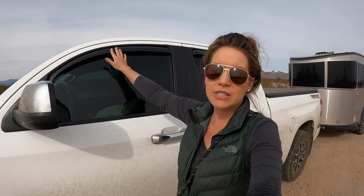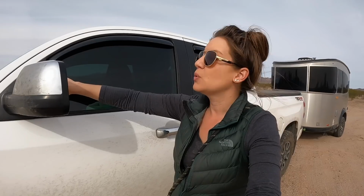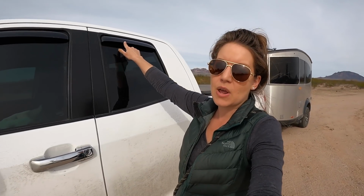Smaller items, since the suspension was already upgraded, the tires were already upgraded, so I didn't have to do any of that. So one of the first things I did was put these window guards on. So these rain guards just keep rain out of the windows. You can also leave the window down about that much, and it won't actually look like the window is down, which I really like. It's great to air out the truck.